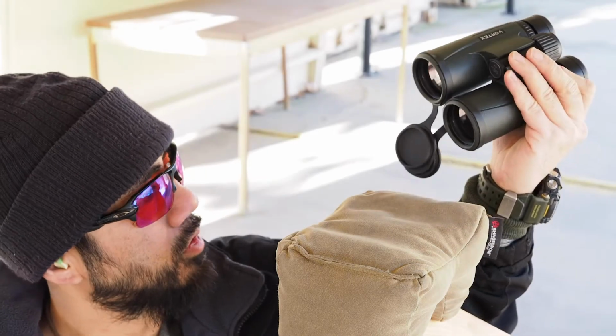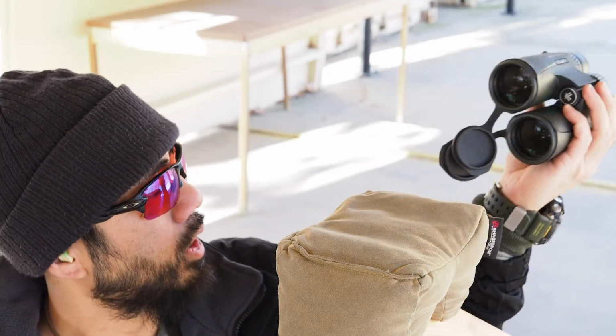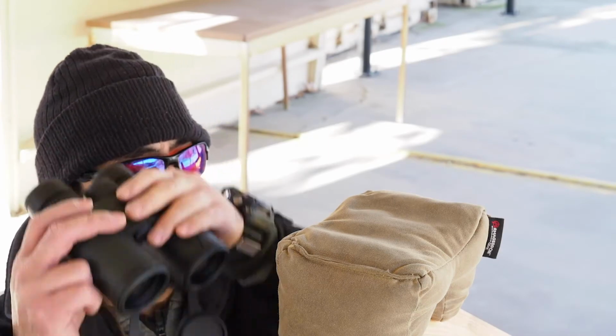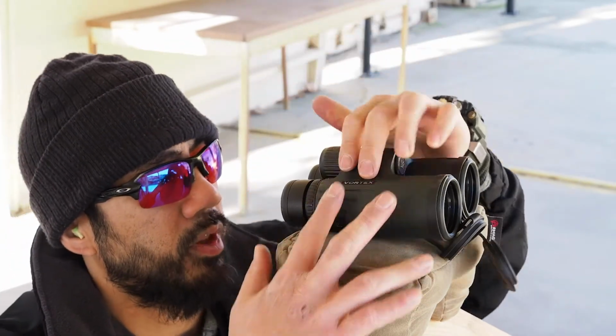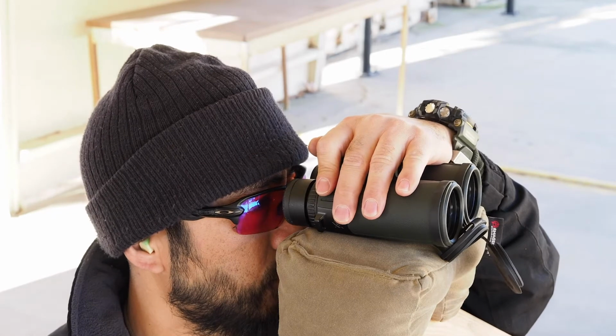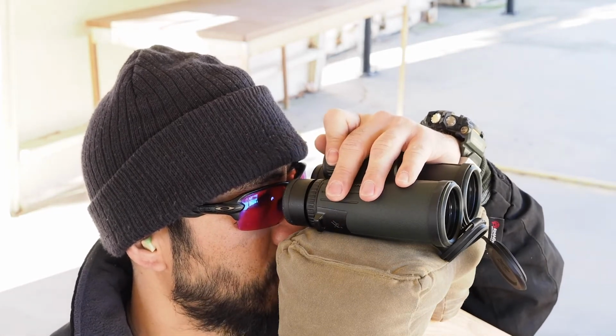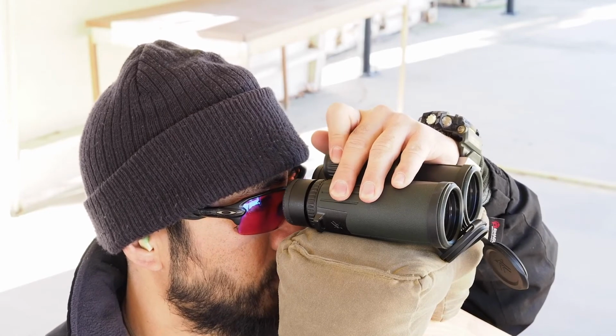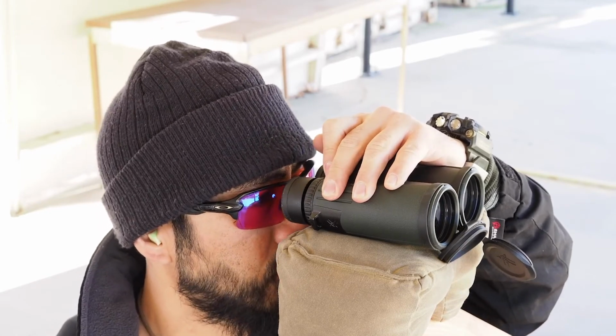So anyway, these are the Vortex Viper HD binoculars, 10x42. Pretty lightweight, all things considering. When I was shopping for binoculars, I was looking at 10x50s, but I think those are just too big for throwing in a bag or small backpack. I think these are a lot better for just field use, especially range use.